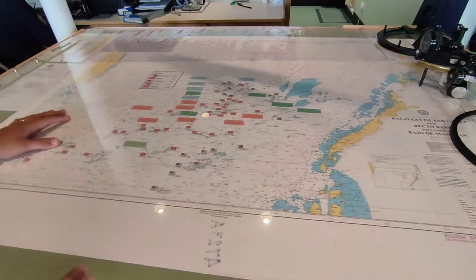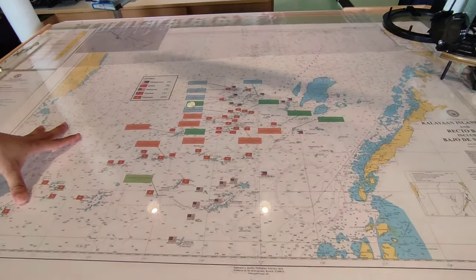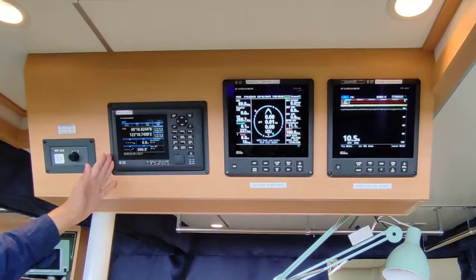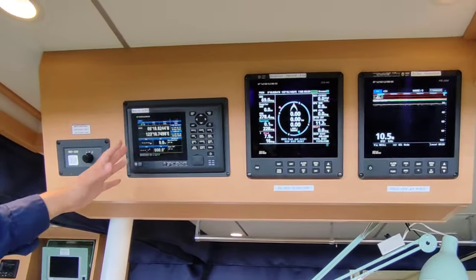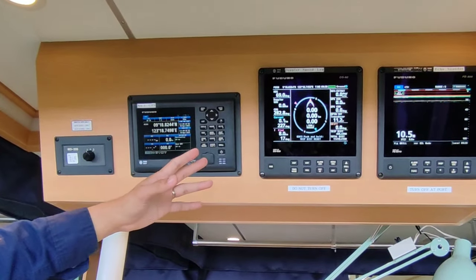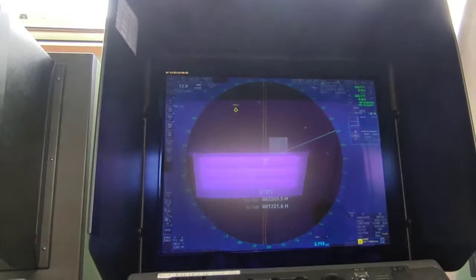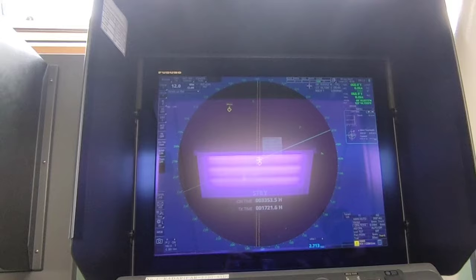A quick explanation of this one. Basically, this is the area of operation of the power vessel. Mostly we have the global positioning system, the Doppler speed log, and the echo sounder. Here, this is the electronic chart display information system. This one is our radar, which is basically sending radio wave signals.